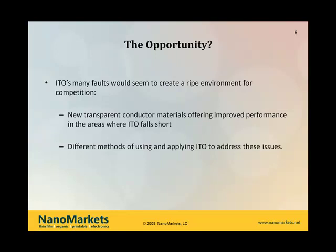And then there's the other alternative, and I'm guessing that most people who bought our ITO report so far, or are on this webinar, or listen to the CD afterwards, are probably interested in that, where the new materials are going to be applied. And that's what I'm going to spend a lot of my time talking about.